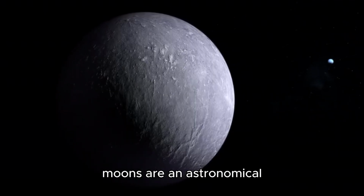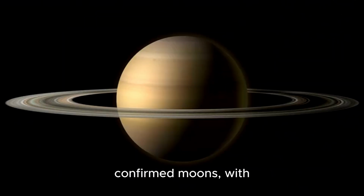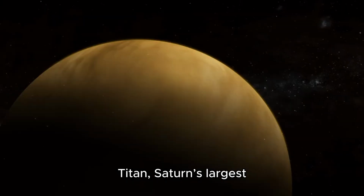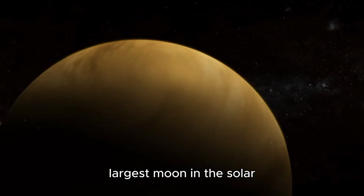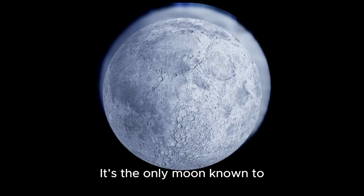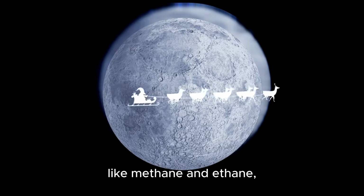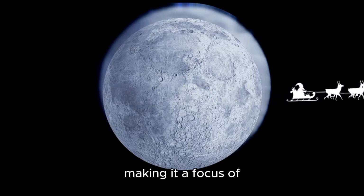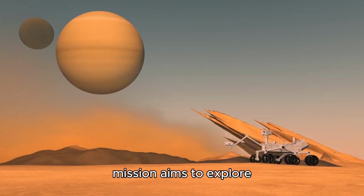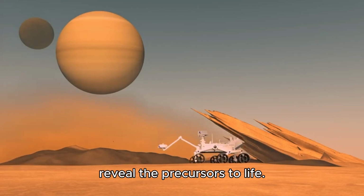Beyond Saturn itself, its moons are an astronomical treasure trove. Saturn boasts at least 83 confirmed moons, with Titan and Enceladus stealing the spotlight. Titan, Saturn's largest moon, is the second largest moon in the solar system and has a thick nitrogen-rich atmosphere. It's the only moon known to have rivers, lakes, and seas of liquid hydrocarbons like methane and ethane, making it a focus of astrobiology studies. NASA's upcoming Dragonfly mission aims to explore Titan's surface, searching for chemical clues that could reveal the precursors to life.